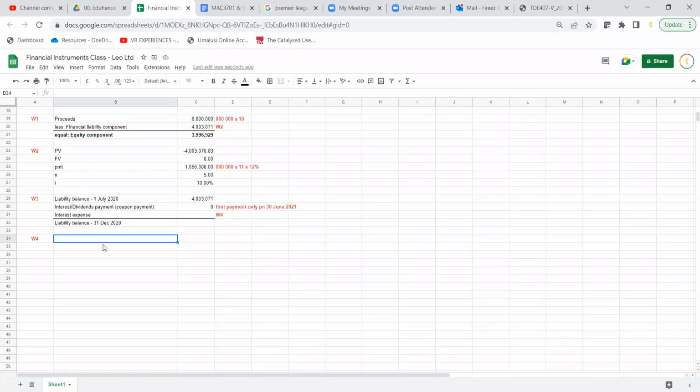Okay, so now we're going to work out interest. Remember how you work out interest? Interest will be outstanding capital balance times interest rate times time. Okay, and that will be interest expense.